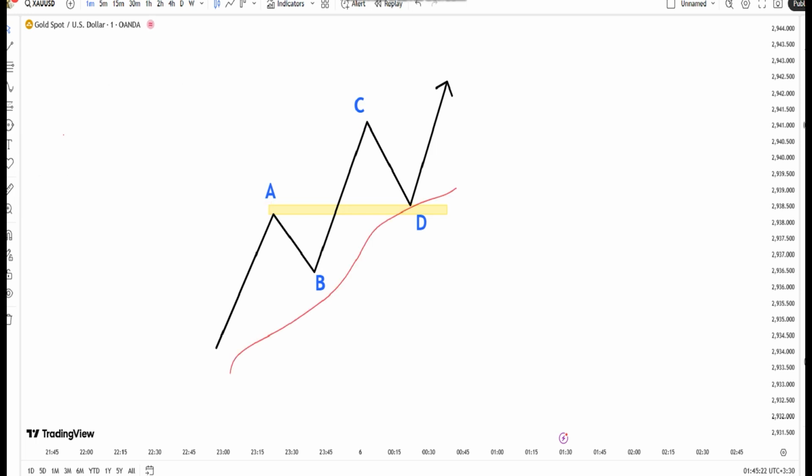5. To boost the win rate even more, here's another tip. Level D can line up with the EMA at the same point. That means where the second correction ends and level D forms, the EMA can be right there too, supporting level D to increase the win rate of this strategy. For the EMA number, I use 20 because it gives really good results.